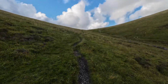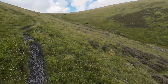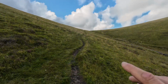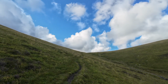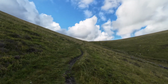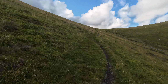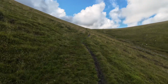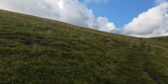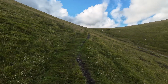Another little bit of advice: if you're following up here and you think, oh, there's no wind, even though there's been wind before, you're in a valley, have a look up and see what the clouds are doing, and you can see they're kind of racing along to the right hand side. So one, you can see which way the wind's going. Two, the clouds are quite low, so the potential of clagging out is high. And three, you can see it's windy.